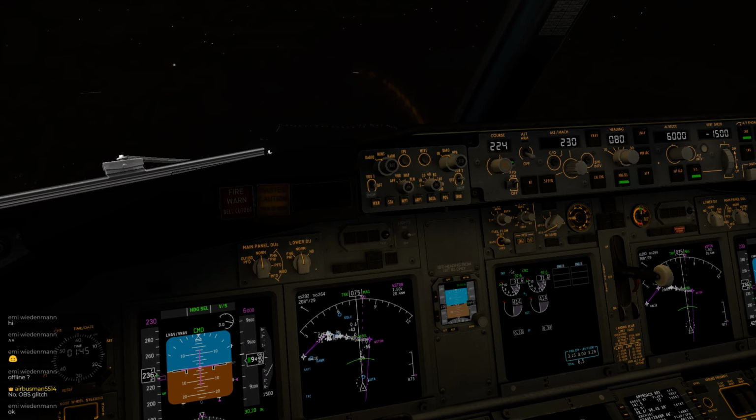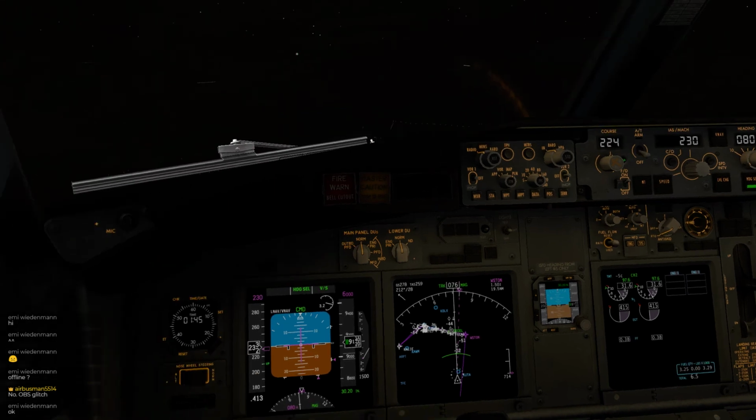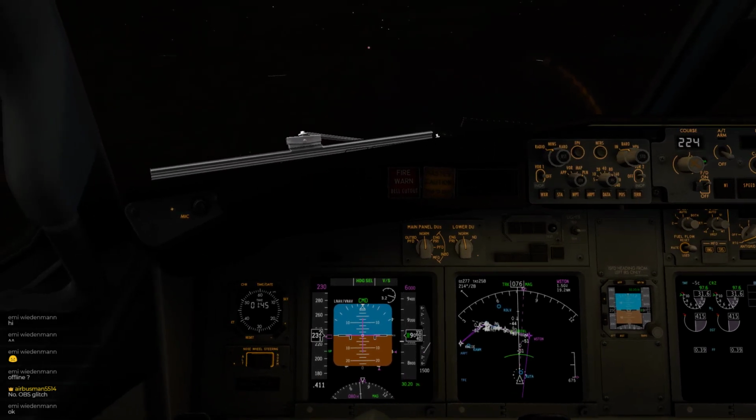American 22 direct 10,000. Alright. United 14 Mike Tango, join the 36 left localizer. Alright, we'll join the 36 left localizer, 4 Mike Tango. American 22, Memphis approach, good evening, runway 36 left. 36 left, American 22. FedEx 407 heavy, maintain 3000. Maintain 3,000, FedEx 407 heavy.